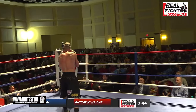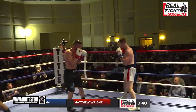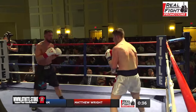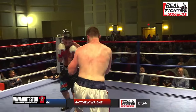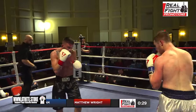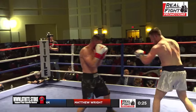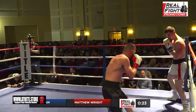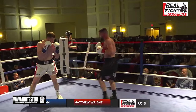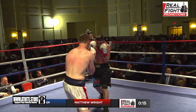There's a little blood on Matt's forehead, and I don't know if that was a clash of heads. Okay. Yeah, I see it now. Not sure where it came from. Nice little combo there, and again, setting that body shot up with some beautiful jabs. It looks like Lucas's left eye might be a little swollen. Maybe not. I'm not sure, it's hard to see from this angle. It could be just a shadow. Exactly.